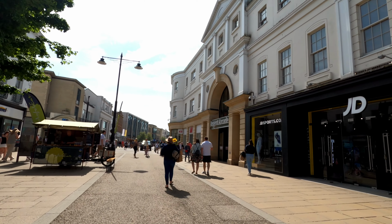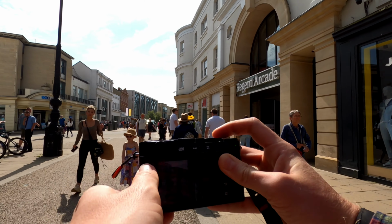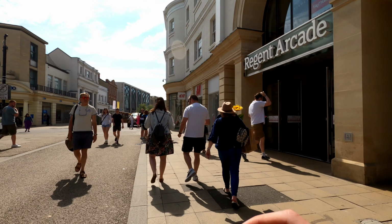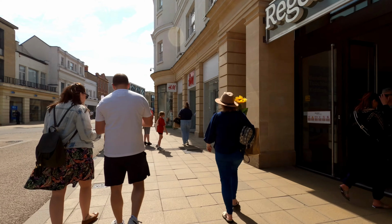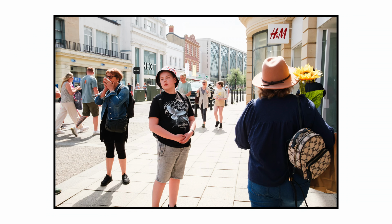I noticed this lady carrying a sunflower. It's a lovely bright shape and I'm thinking that it will also add a bit of a pop of colour and visual interest to the scene. I find the composition of this photo really pleasing. I like the look of the boy and the flower adds a little bit of colour to the scene.